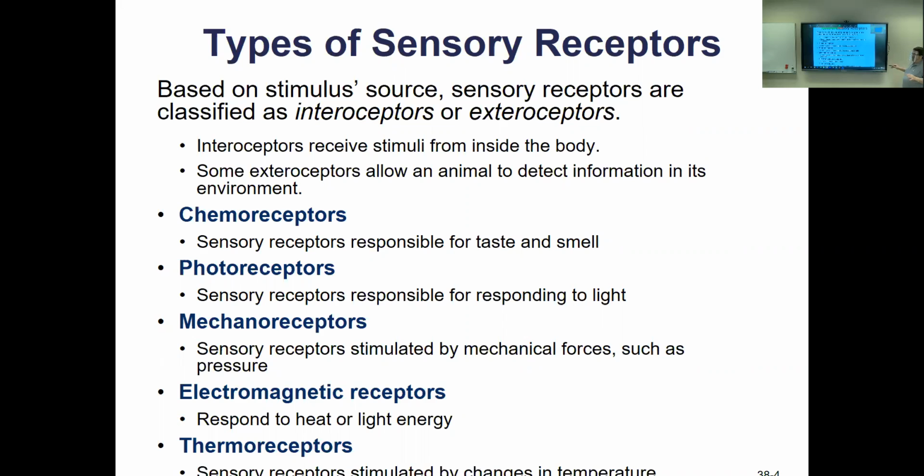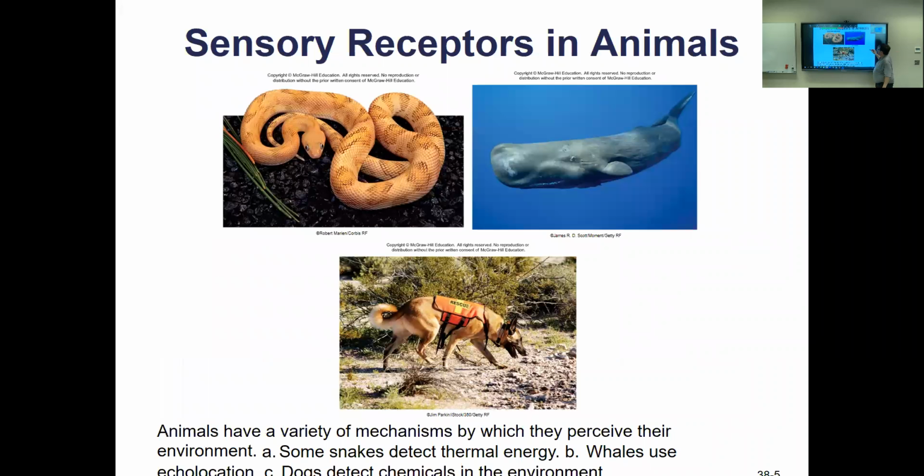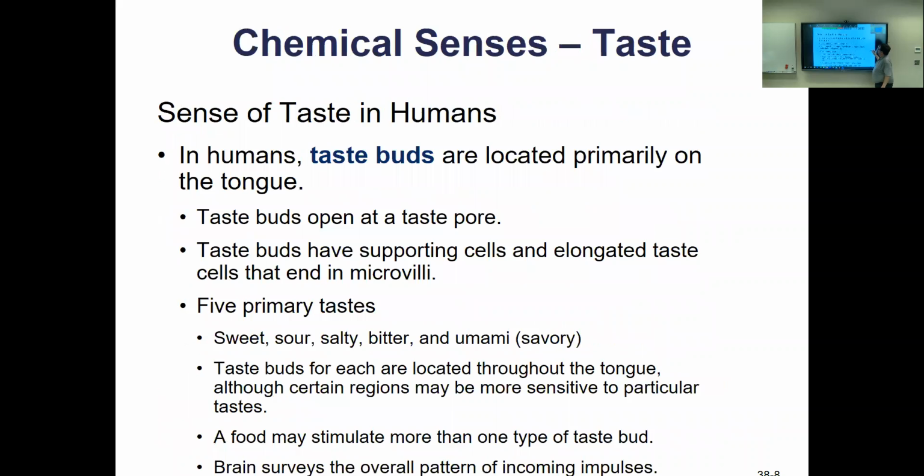All of our joints and muscles have receptors that detect their tension, and all that is sent to the cerebellum. Some animals have electromagnetic receptors that pick up electromagnetic waves, and that's how birds know to fly north and south. They have an onboard GPS system in their ear for flying a certain direction. We do not have that one. And then, of course, thermoreceptors for temperature. Then we'll walk on through here.